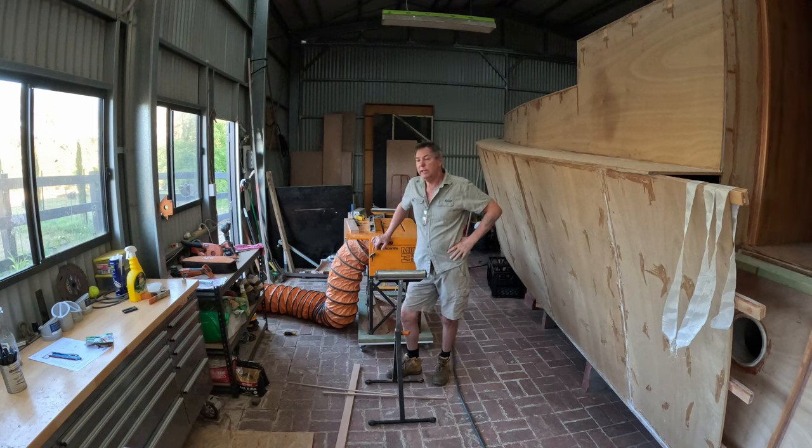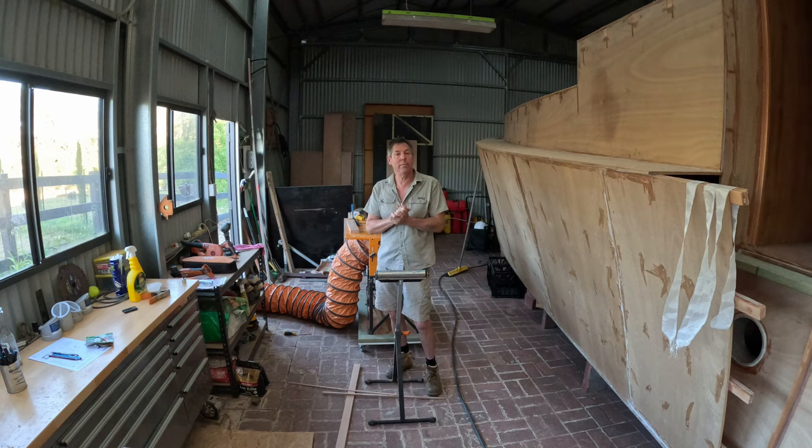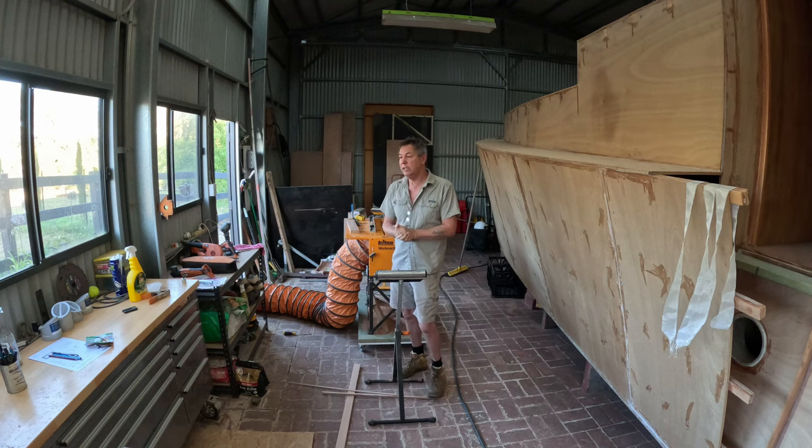I'm hoping that this week I can get the trim put around the seating in the saloon and also the two saloon cabinets in place. And I'm also hoping to work out my window spacings and cut the window spaces out so I'll have natural light coming into the boat, which will be fantastic. So that's my plan for this week.